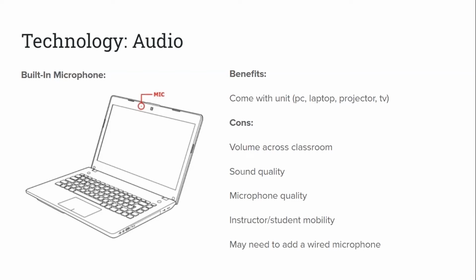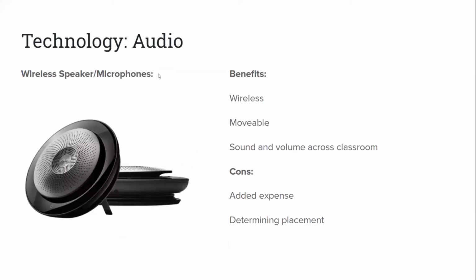This is not as much an issue if you have the projector television, but you may need to add a wired microphone to the laptop if that's what you plan on using. However, you can get wireless speakers with built-in microphones. The good thing about them is that they are wireless. They can supplement what you have with your presentation and display. They are movable. You can have sound and volume across the classroom.